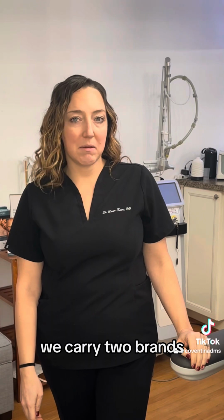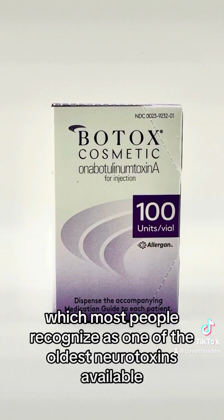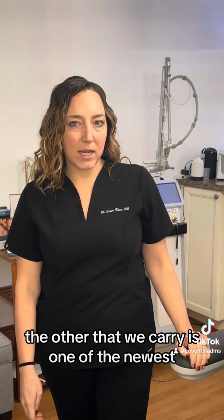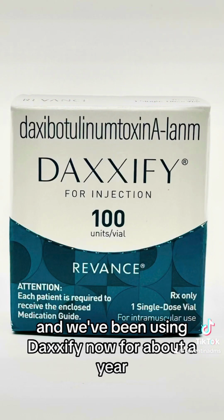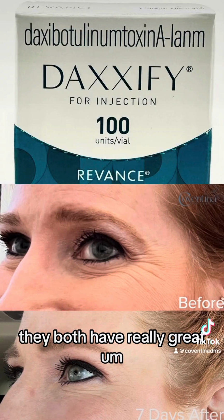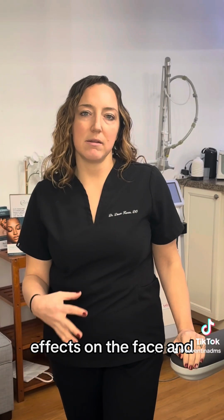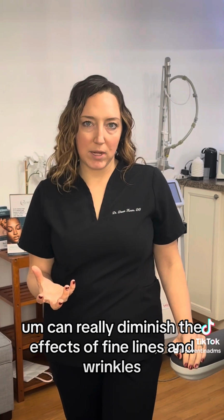We carry two brands. One is Botox, which most people recognize as one of the oldest neurotoxins available. The other that we carry is one of the newest, and its name is Daxxify. And we've been using Daxxify now for about a year. They both have really great effects on the face and can really diminish the effects of fine lines and wrinkles.